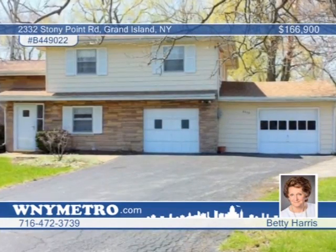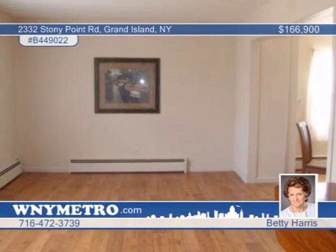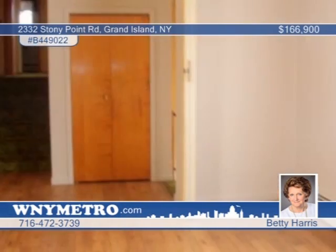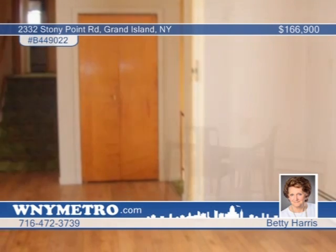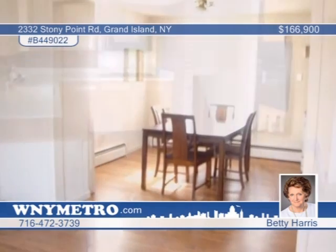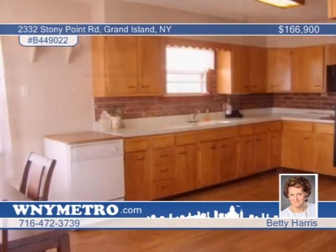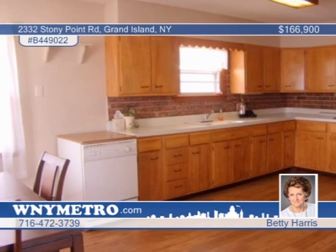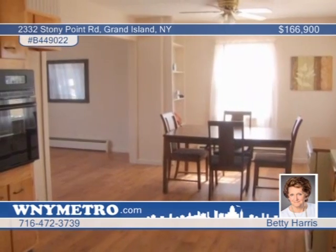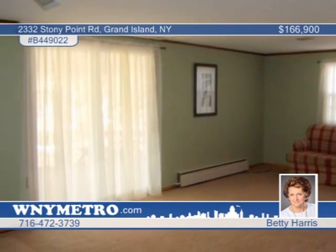This multi-level, custom three-bedroom, one-and-a-half-bath home is situated on 2.9 acres, which gives you plenty of room to roam. Features include a picture window living room, dining kitchen combination, family room, and first floor laundry. This unique home is very open and airy and boasts loads of updates. Situated on a deep lot with trees at the back, this home is beautiful and perfect for your family. Betty Harris says this home is easy to tour. Call now to see everything this home has to offer.